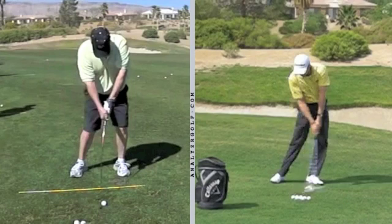Everything the ball does, how far it goes, how high it goes, how much it spins, how much it curves, everything is determined by the laws of physics and motion that exist at the moment of impact. And it's the club's position at impact that determines those laws of physics. And it's the body's position at impact that determines the club's position at impact. And everything you do prior to impact has the sole purpose of arriving at a fundamentally sound impact position.